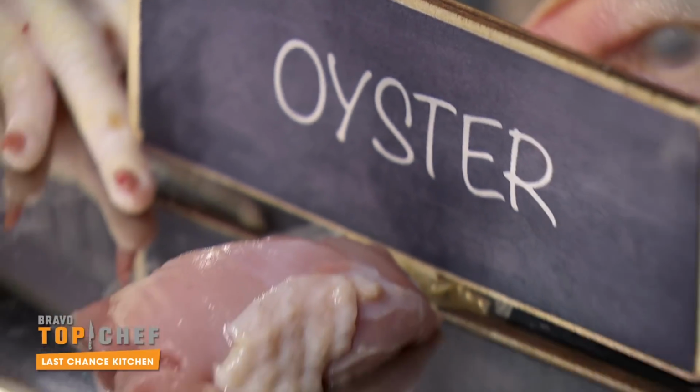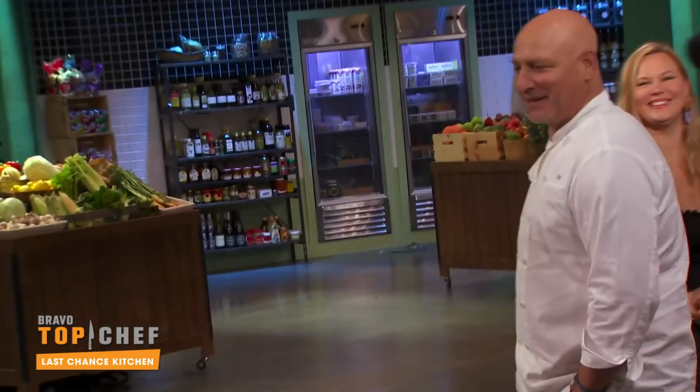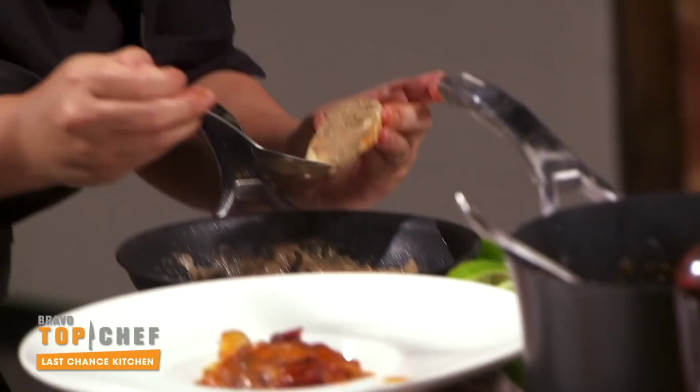They went for feet, the oyster, the skin, the liver. Tom was pretty happy that they really went for some of the more interesting chicken parts rather than the breast, wing, thigh that you'd find in your typical bucket of chicken.